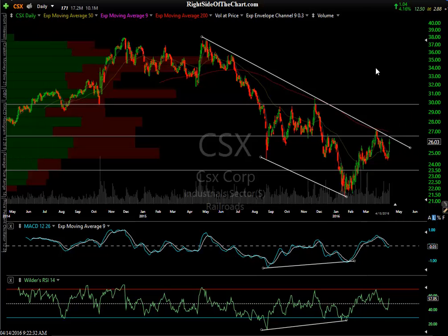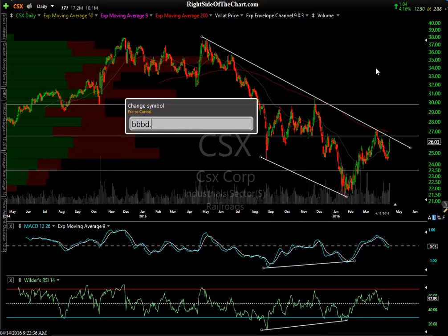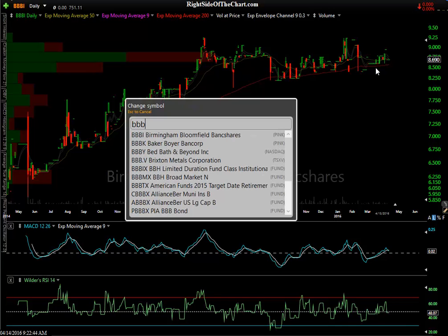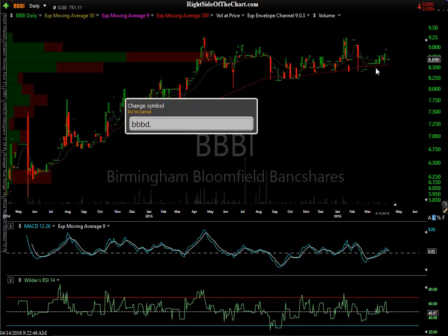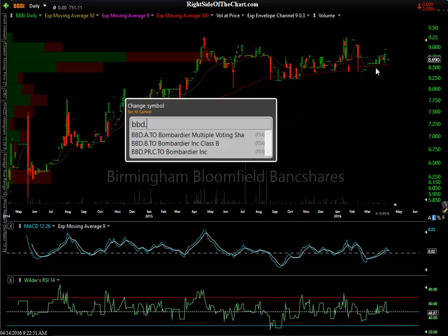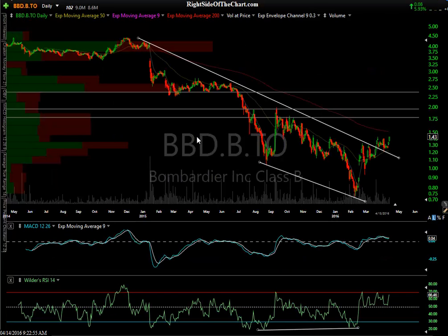And then this might have been from Lee 1 in the trading room. Lee 1's Canadian. I mentioned to Lee I'll take a look at some other Canadian stocks. But I typed that in wrong. BBD. I'm looking for Bombardier. BBD. Here it is. Okay. This is Bombardier.